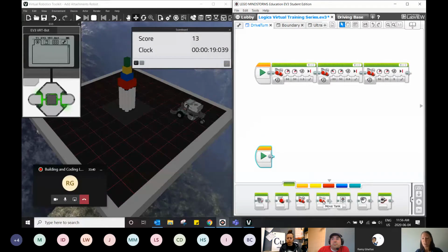The first block I have there is called a move tank block, and then within the block there are different conditions that you can set that will make the robot perform in different ways. So that first block right here that I've highlighted, hopefully you can see in turquoise, and this first condition tells me the units that we'll be using to tell the motors how much to turn. The 250s here represent the power that's going to the robot, and that translates into speed. And then the 1.5 here indicates how many wheel rotations the robot will do before it moves on to the next block.